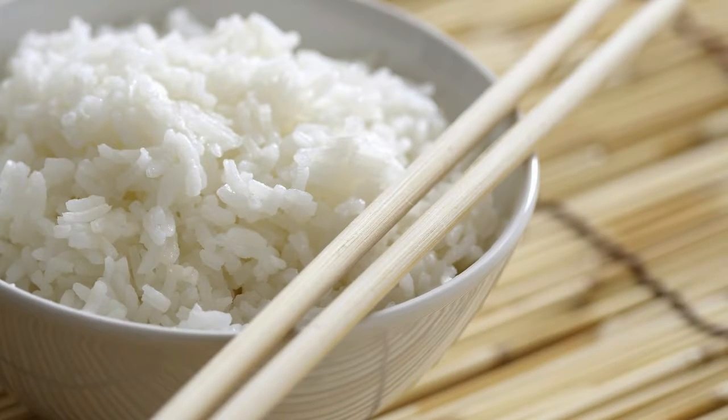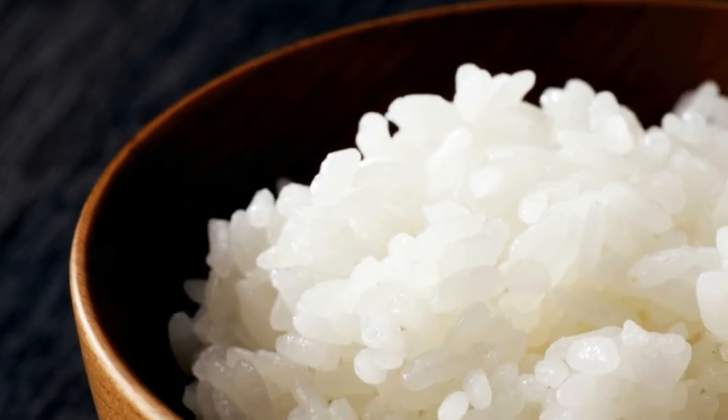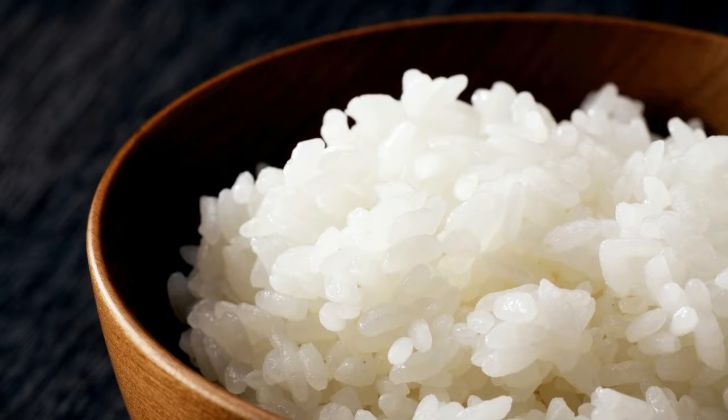The researchers from the College of Chemical Sciences in Colombo, Sri Lanka, say simply changing the way rice is cooked could help tackle the obesity epidemic.